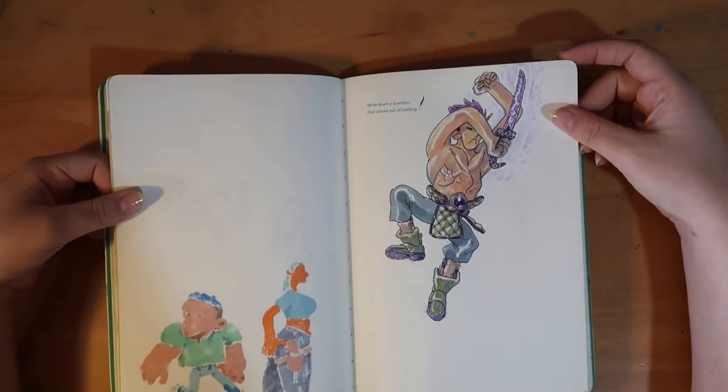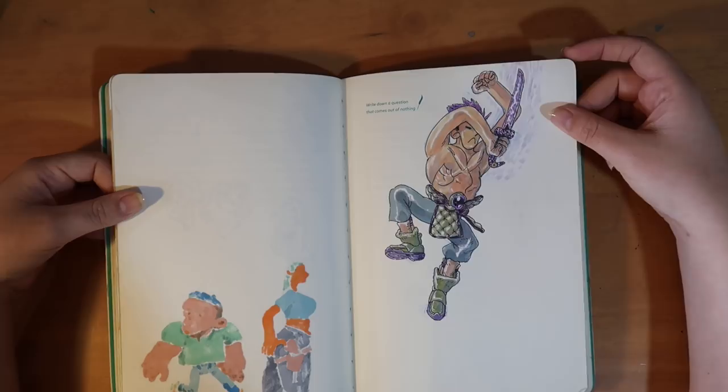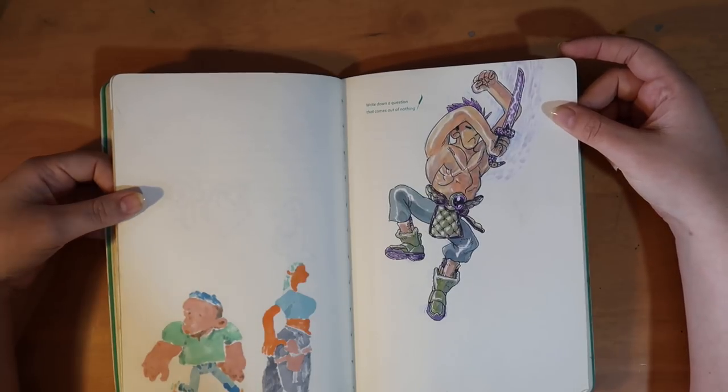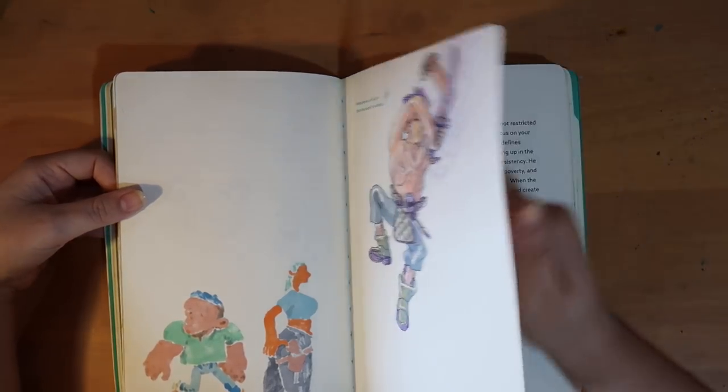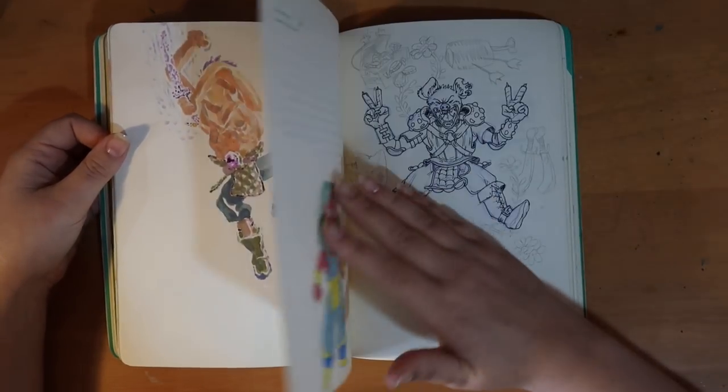I love this one. It's so cool. I really like the lighting and stuff. It's very Akira Toriyama style of lighting. I think Chris, that is a big inspiration for him. And yeah, a little fighter girl. She's cool. I like her.